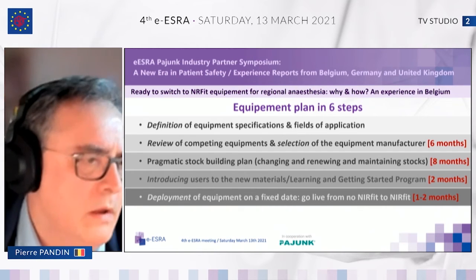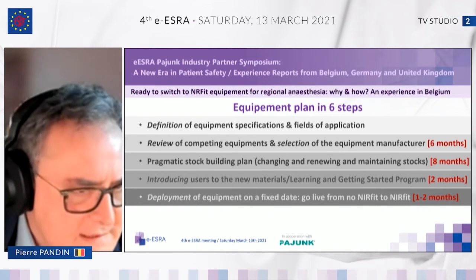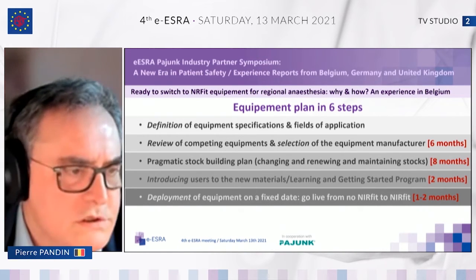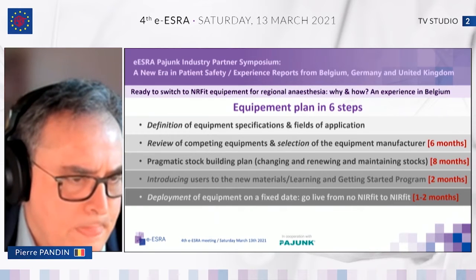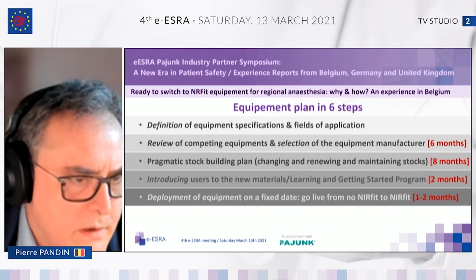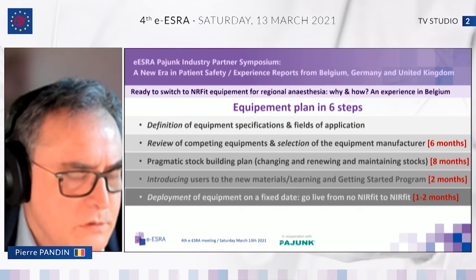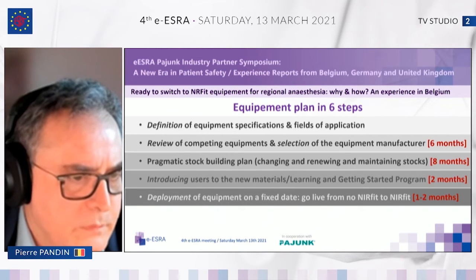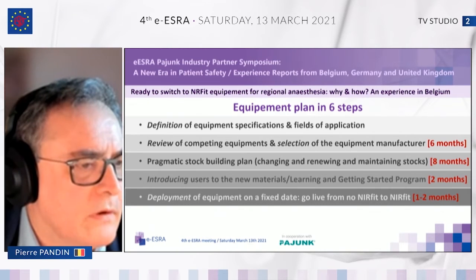After that, and now during 1 or 2 months, we are considering the deployment of equipment on a fixed date, and I think that we will, similarly to the previous speaker, select 1 weekend. So before the weekend, we will use the non-NRFit system, and during the weekend, we change the equipment, and after the weekend, the users have to use the NRFit systems. But it is for our next future.